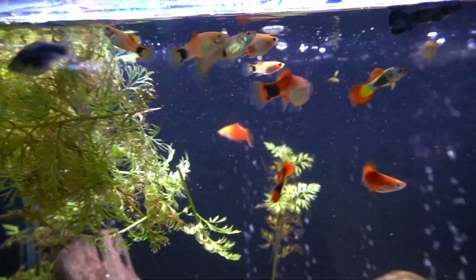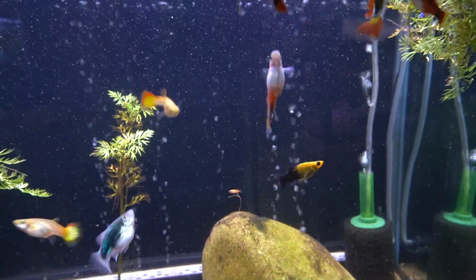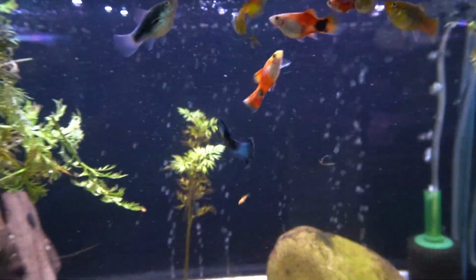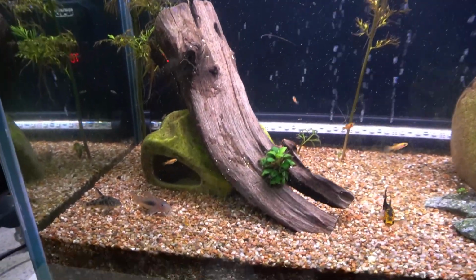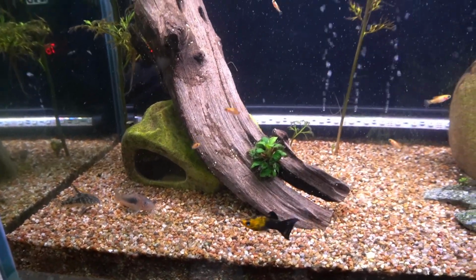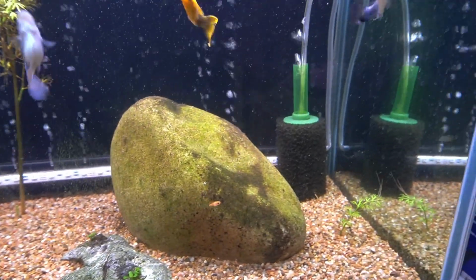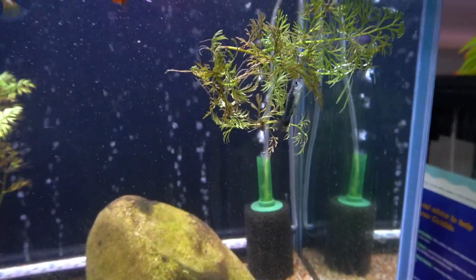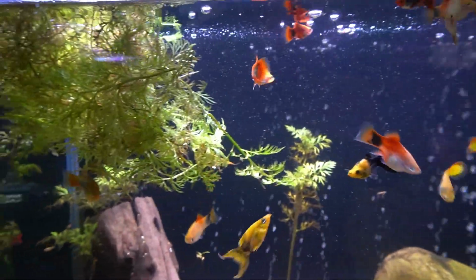And there's always at least one, usually two females about to burst in this tank. What am I going to do with all the little fish? I don't know, maybe take them to the local fish store. Someone suggested I feed them to the cichlids. We'll see, time will tell.